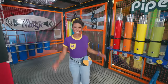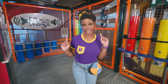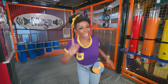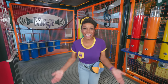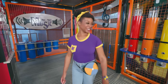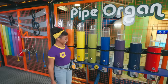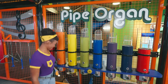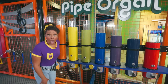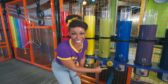Oh, this is a music room. Did you know when you hear a sound, it moves through your ear canal and makes vibrations that tell your brain what you're hearing? Yeah, very cool. And look, this room has so many things we can make music with and different sounds. Let's give it a try. I wonder what would happen if we press this yellow button. Let's find out.